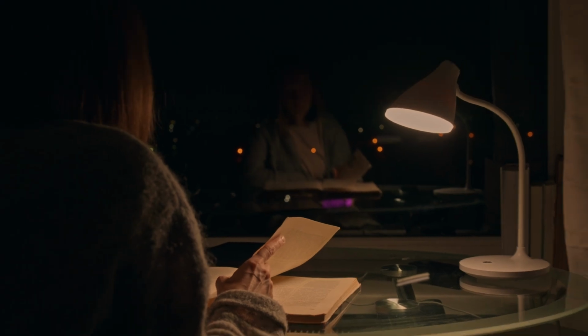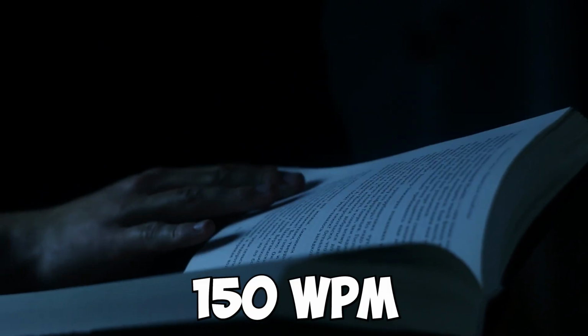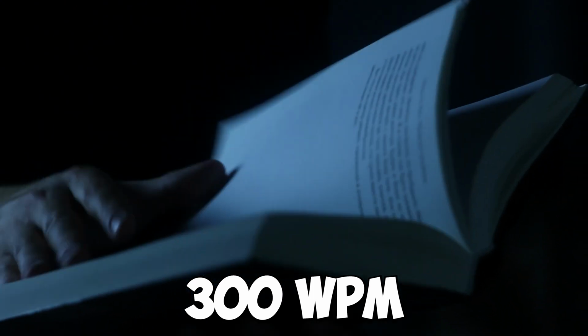Now let's put this into perspective. Imagine reading a novel that contains 100,000 words. If you read at a rate of 150 words per minute due to subvocalization, it would take you over 11 hours to complete. However, if you could break free from subvocalization and read at 300 words per minute, you could finish that same novel in just 5 hours. That's a huge difference. And to break free from this habit and enhance your reading speed, you must process not just individual words, but entire phrases or groups of words at a glance.